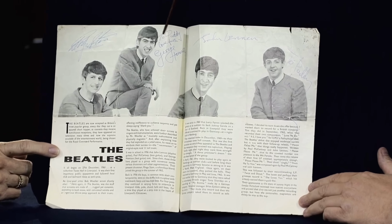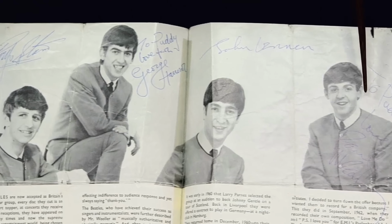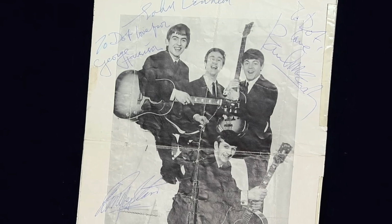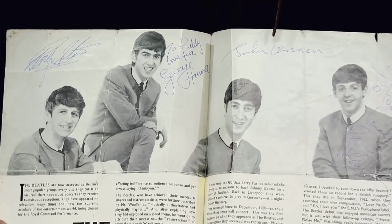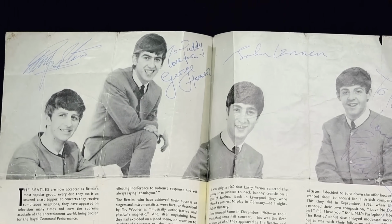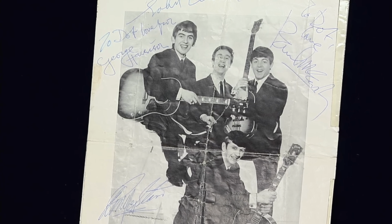And it wasn't just one set of autographs. There were three. John, Paul, George, and Ringo had all signed the front, the inside, and the back. Paul even signed his first name on one, and George had added a personal touch with "to Puddy, George Harrison." The appraiser was stunned, saying this might be the only piece out there signed 3 times by all 4 Beatles.